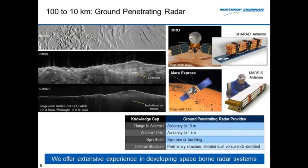Okay. We get closer to the object. From 100 kilometers or so, we're suggesting a radar, ground-penetrating radar. Obviously, that gives you characterization of the shape of the object. It improves your ranging to the object. Now you know, even to higher accuracy, where the object is.